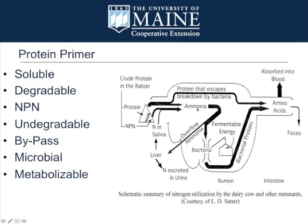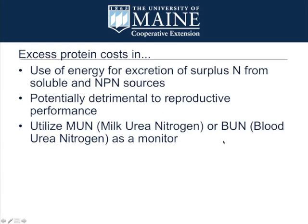And the other way is true as well. If we don't have enough degradable protein and we have too much energy, the cows are actually going to go acidotic and we're going to have other issues. So it's important to understand protein metabolism in the cow when feeding some of these. Excess protein costs, because those cows have to get rid of it, and it's going to take energy to get rid of it. It also may be detrimental to reproductive performance.